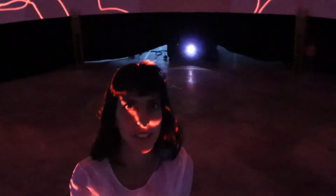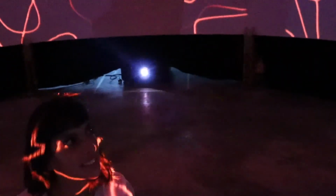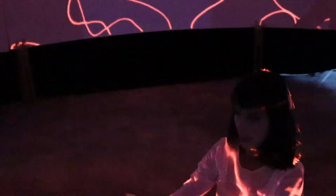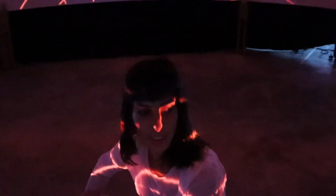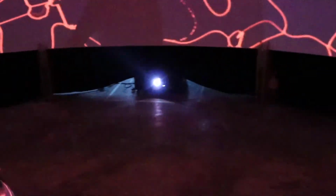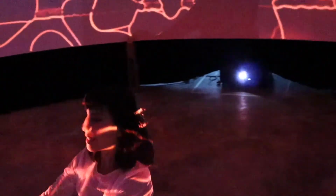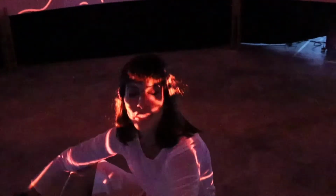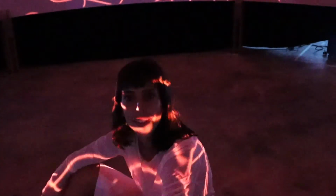It's an experiment, so I'm trying out that everything is working. We're going to wait for the sound to work. It's going to be short. Think of it as a demonstration of the possibilities that this could bring.